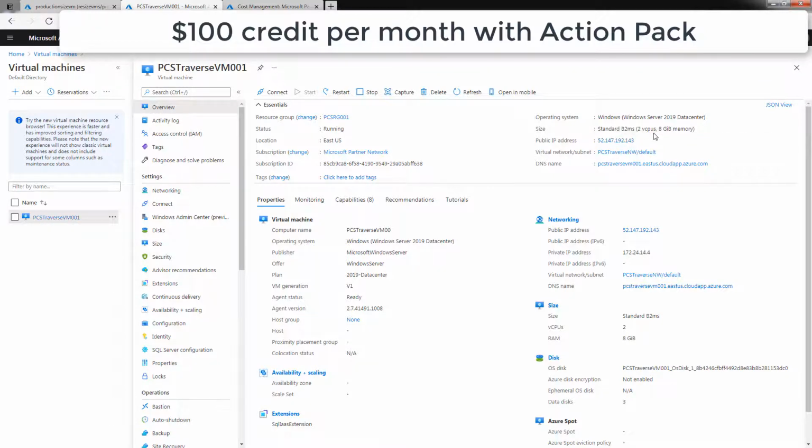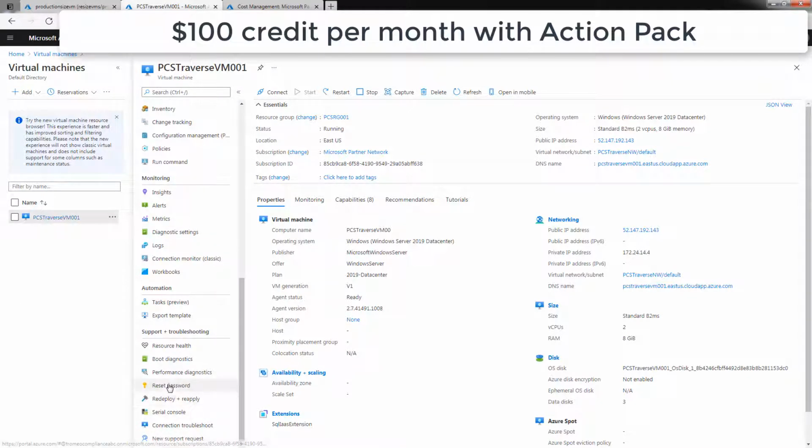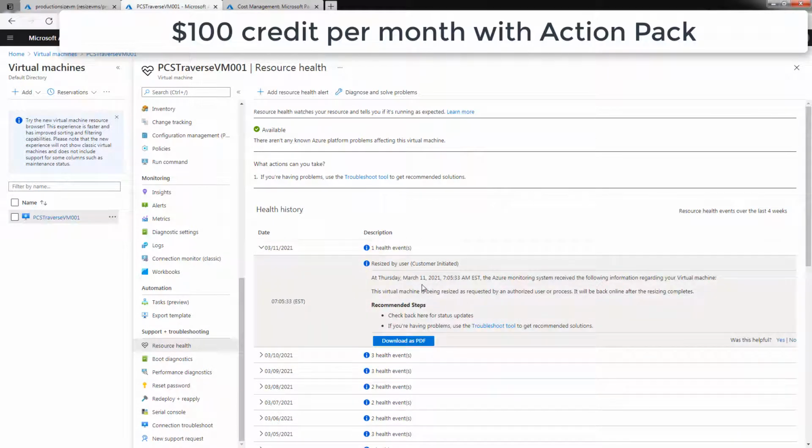going to reduce back down to 4 gig of memory. And you can see from the automation script that it actually worked, but you can also see on the resource health that every day I have health events. And the health event is it was resized, right? You see it. So the resizing is actually working.